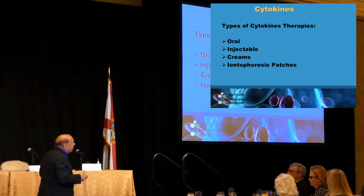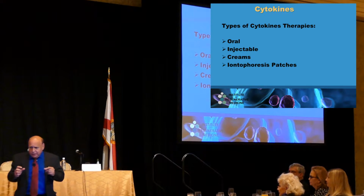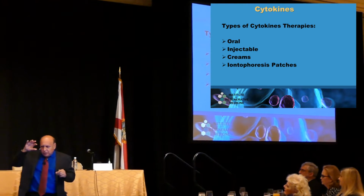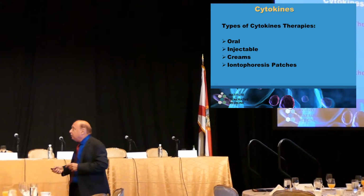And now we have iontophoresis patches. What is that? That's like a large Band-Aid with a built-in battery. And we put the growth factors in, and it delivers it down deep into the joint without any injections or anything like that. So it works exceptionally well.